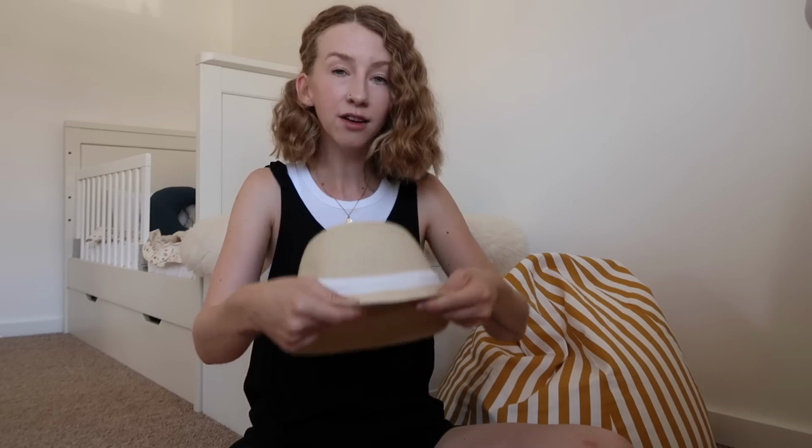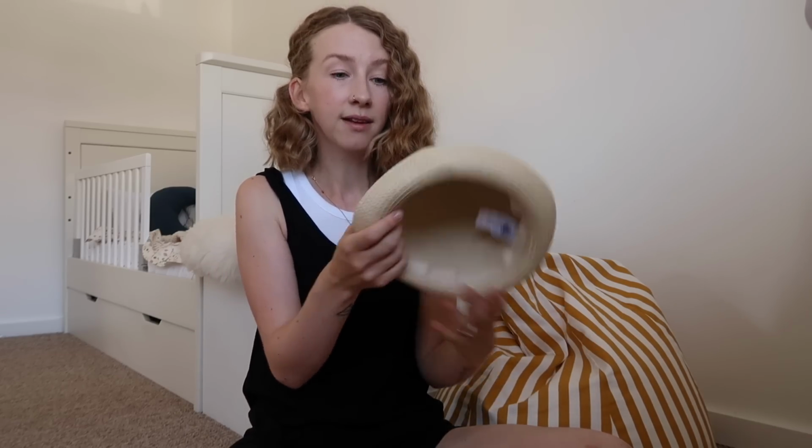Finally found her a sun hat. I definitely started looking for sun hats far too late in the season, and all the ones I wanted to get her weren't available. I wanted to get her more of a kind of French style flat brim hat. This one comes like that, but I think it looks nicer down, especially because it only just fits her head.